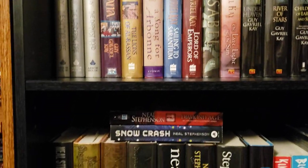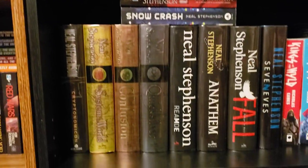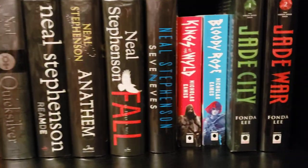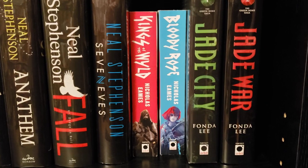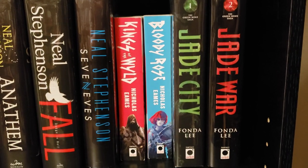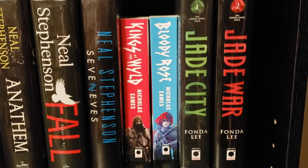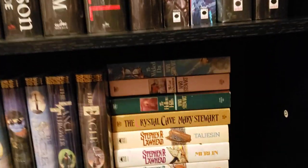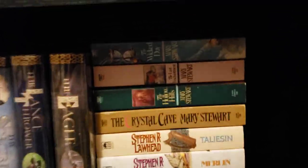Down below that, we've got all of Neal Stephenson. Look at that. Next to Neal Stephenson, we've got Nicholas Eames, Kings of the Wyld, Bloody Rose. Then we've got Jade City! Jade War! I have to shout that every time I see those books.